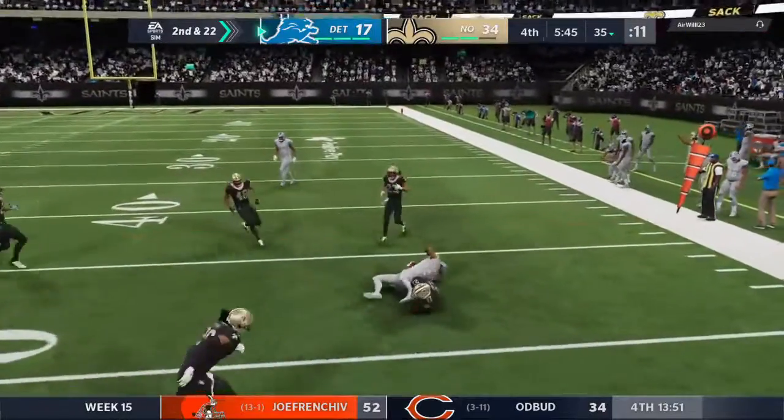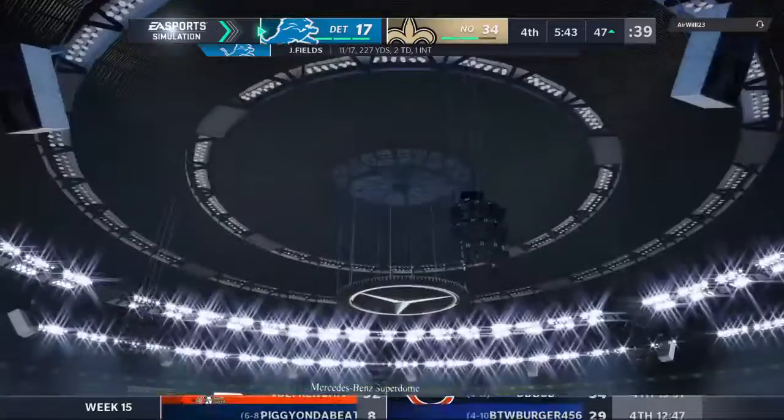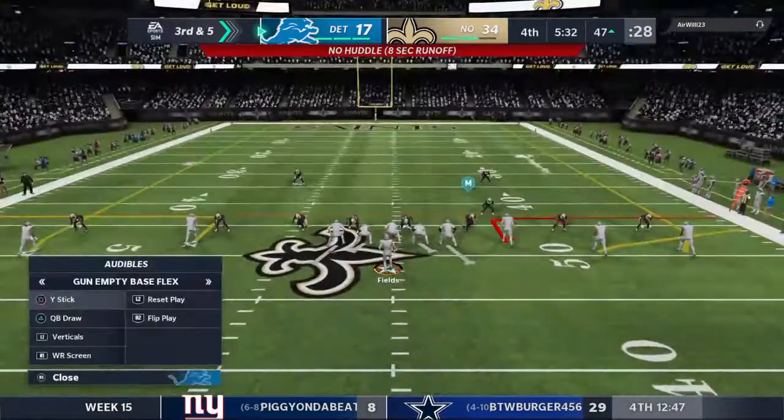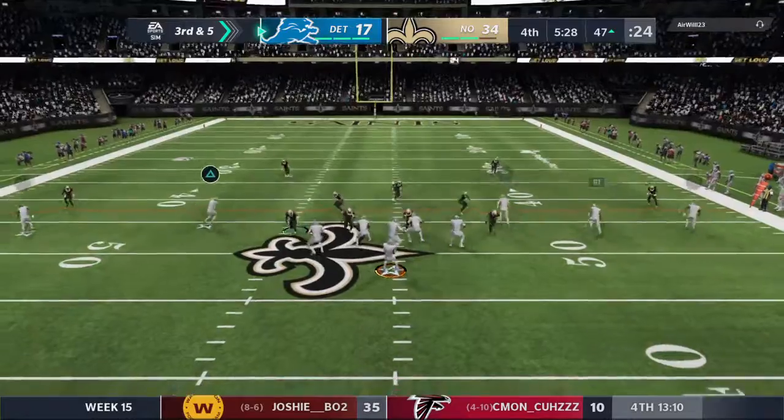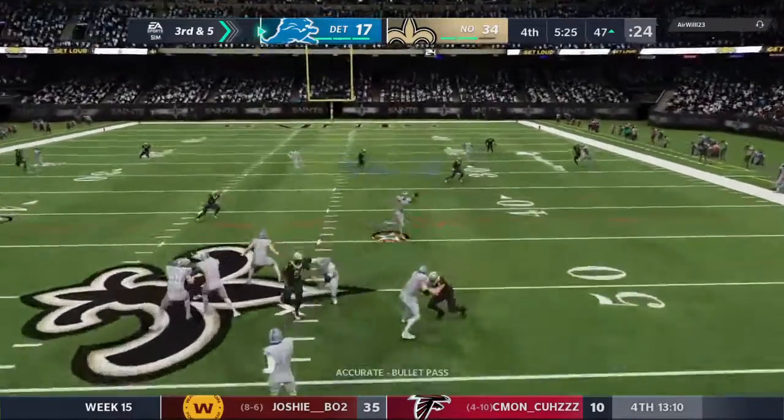They'll throw down the field, caught by his running back. And he'll get it down to the 47 here. 17 yards on the play as they try to eat into this 17-point deficit. But it brings up third.